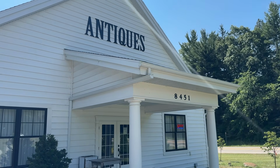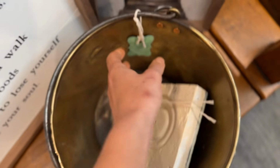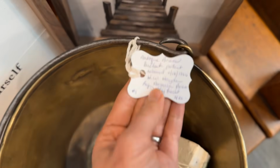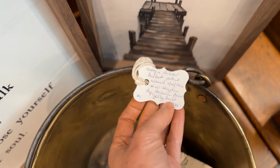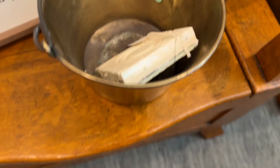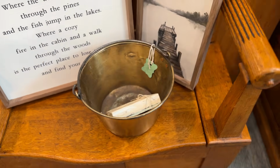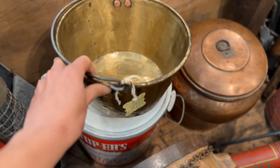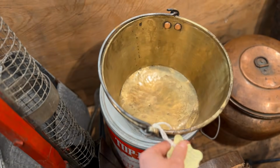Well, this looks promising. We were just talking about this. A jelly bucket. A brass jelly bucket from the 1800s. Gosh, another jelly bucket. I've never heard of these. It's really high quality.